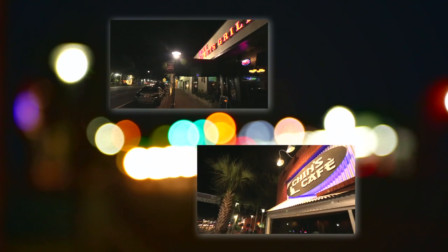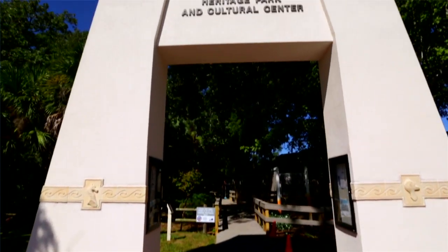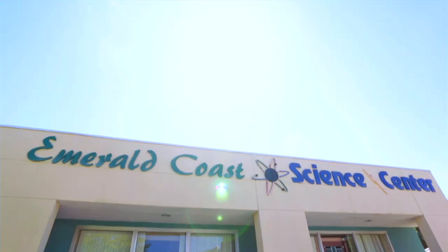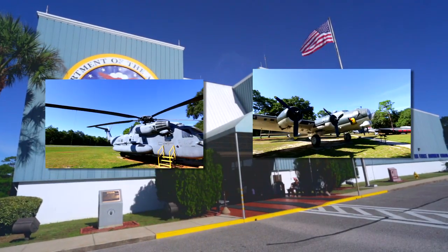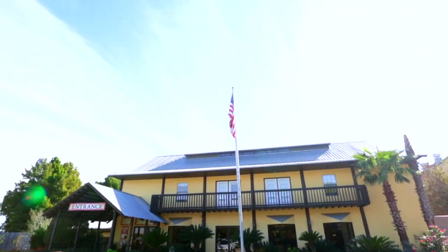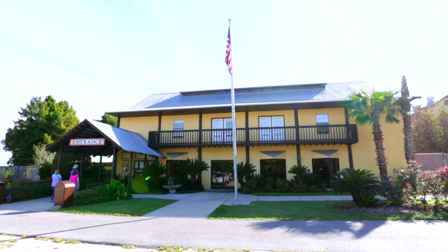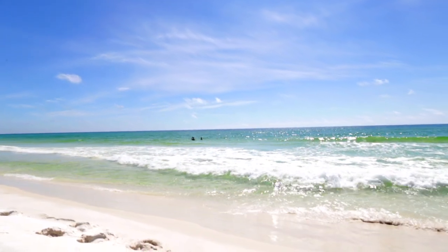Cruise the Fort Walton Beach downtown district for restaurants and nightlife, or gain some culture at the many museums, such as the Indian Historical Mounds and Museum, the Emerald Coast Science Center, and the Air Force Museum. Additionally, entertainment lies across the city in the form of the Gulf Breeze Zoo, deep-sea fishing charters, and of course, the beach.